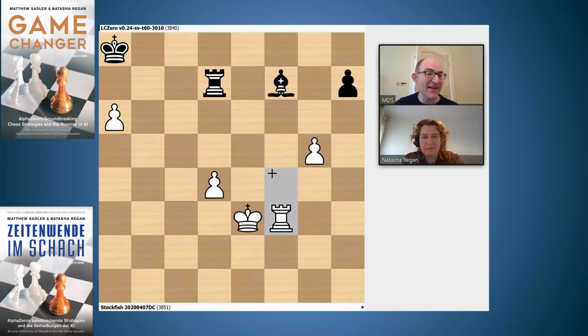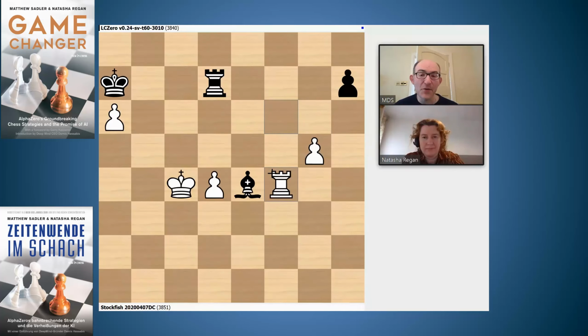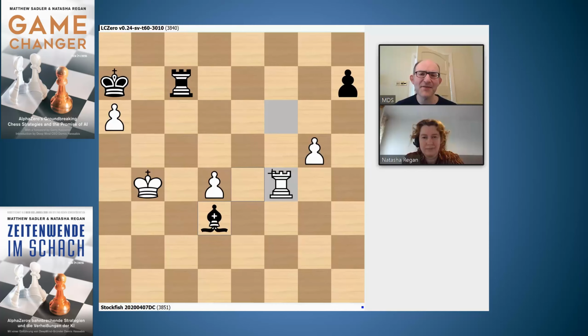So the bishop went back to f7, and then went to g6, and was played to this lovely square e4. Great square for the bishop. It defends against g5 to g6, stops the d-pawn from advancing, and it also means you can chase the king away to the b-file, where it's not so well placed.